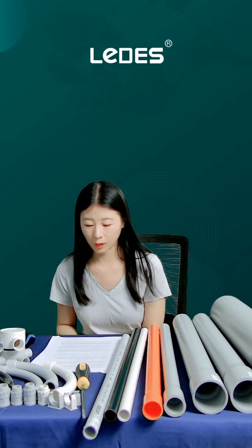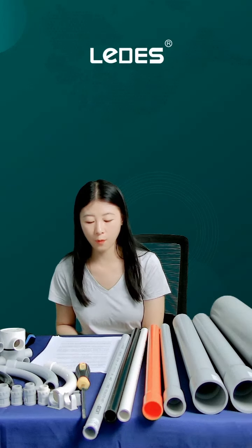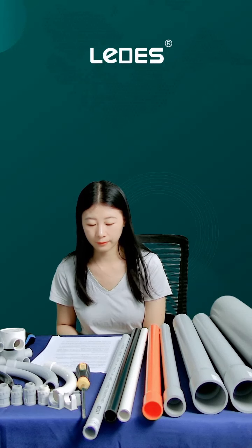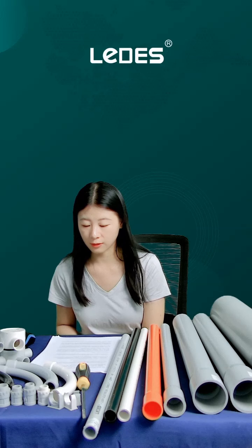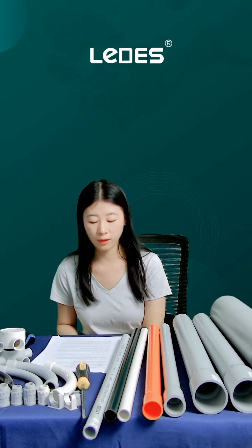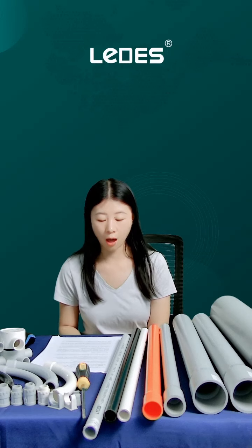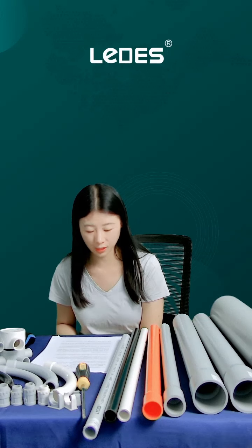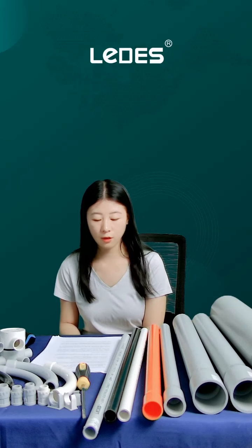Our conduit can reach minus 45 degrees and up to 120 degrees. It means that our conduits can operate normally under relatively extreme temperature conditions without becoming brittle, cracking, or other adverse symptoms, which greatly improves the effective utilization of our conduits. Our low smoke and halogen-free conduit and fittings have also passed the UL 94 test. It's about the vertical burning test.